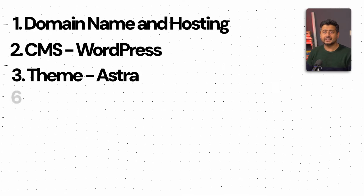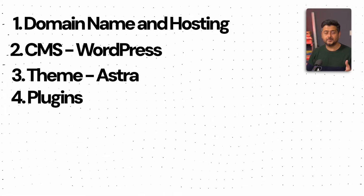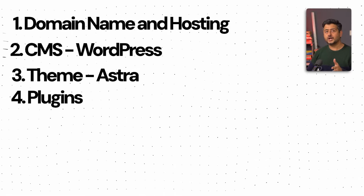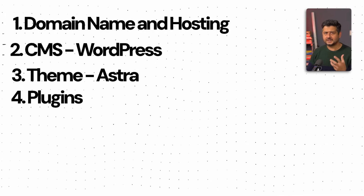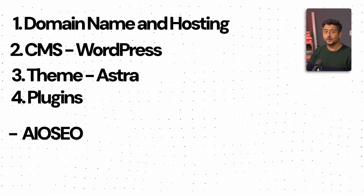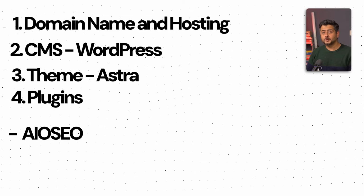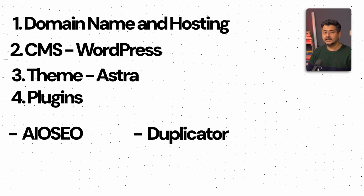Then we'll use some plugins on our site as well. Now think of plugins as apps on your phone. Your phone is a capable device, but apps make it more powerful. So we'll install some plugins on our website to make it more capable and add some functionality. So we'll use some specific plugins. One plugin we'll use is All-in-One SEO. As you can probably tell by the name, All-in-One SEO is an SEO plugin. So we'll add that to our website. Then we'll also add a plugin called Duplicator for backing up our website. It's important to have backups in case anything goes wrong.